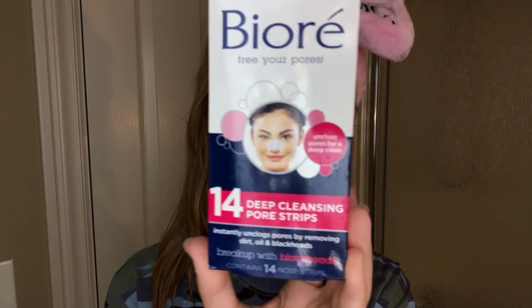Okay, so now is the time that I would do a mask, but I'm not really feeling one today and I don't really need to. Like, there's not really a point in doing one right now, but if I do, then I would use these Biore deep cleansing pore strips. I just used one last night, so I'm not going to today, but I use these like once every 2 to 3 weeks, and they're really nice. Like, these are the ones that I use. They're just these basic pore strips.